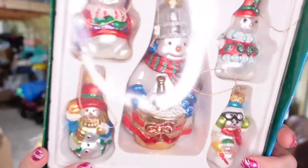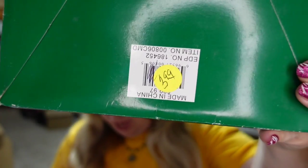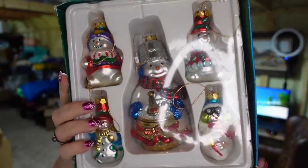Up next is some ornaments that have actually been listed for 2 years. I've had these forever. They were buried. These are some mercury glass ornaments. I paid $3.99 for these, and they sold for $15.35. So they're about a $9 profit, and they took forever to sell.